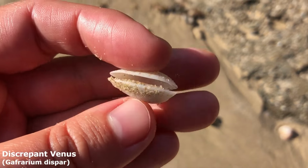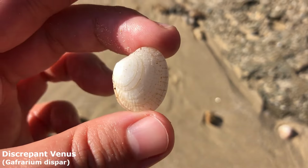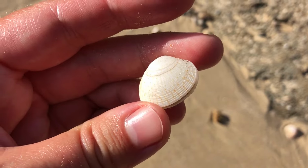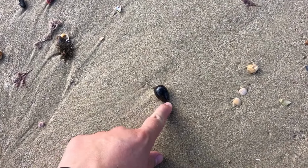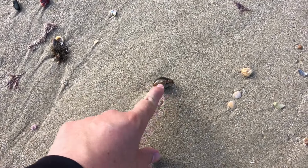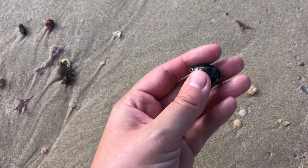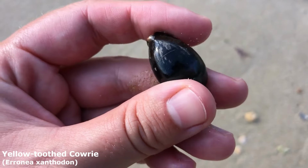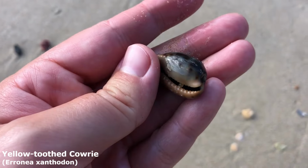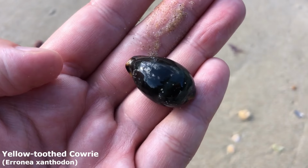Before I find any shinies though, I'm going to collect this guy, a lovely discrepant Venus. Yes, the sun showed that just before it hit again. It helped me to find the shiny. Oh, I think he's got a big crack through him. He is whole on the bottom. Yes, I do see it now. There is quite a hairline crack through the top. Oh, that is so nice and glossy though. I'm probably going to keep it, crack and all.